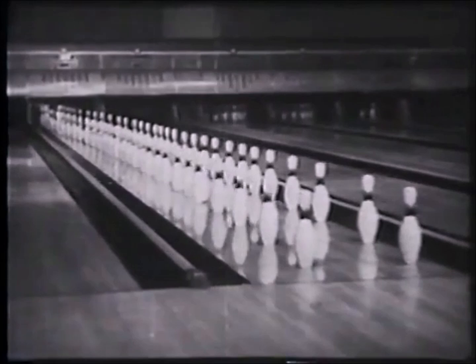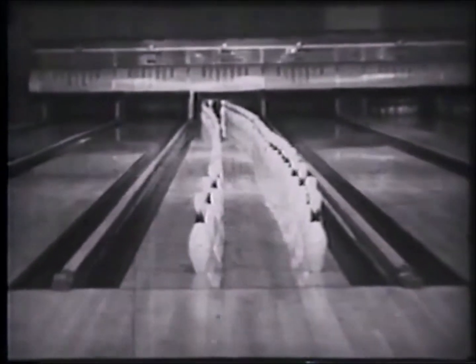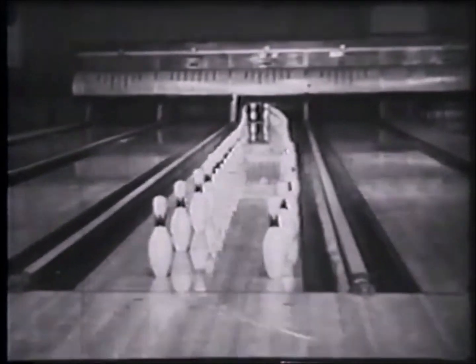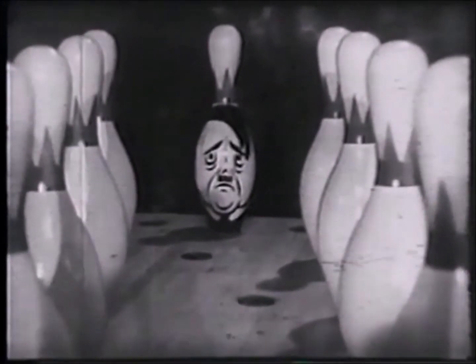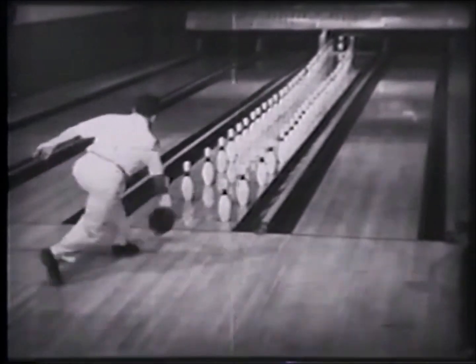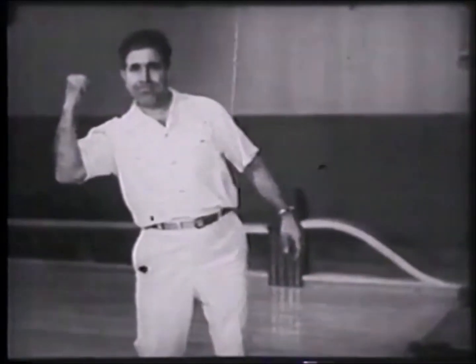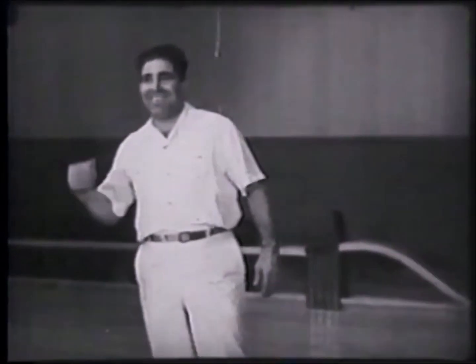Here's a good trick. Away down at the end of this long double lane is a lone pin that Andy holds in contempt. Ha ha ha, this time, this guy's in for a beating. Smack him right in the kisser, Andy. Good. And thanks, Andy Varipapa. You can roll on our team any day.